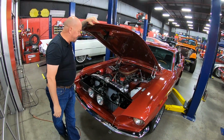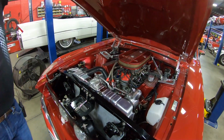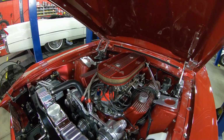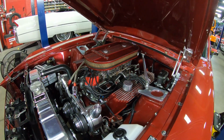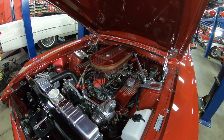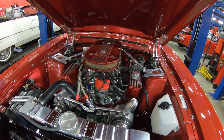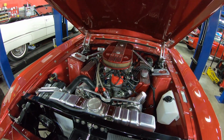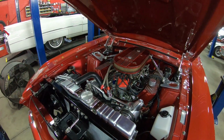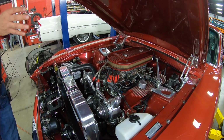All right, under the hood here, we got 428 power, all painted up to match the rest of the car. Looking sweet. Polished up Edelbrock dual fours, Edelbrock intake, all polished up. Looks like a serpentine belt setup on it, all aftermarket, all polished up. Aluminum radiator, all polished up. The whole engine compartment painted to match the rest of the car. It's got a Wilwood master cylinder on it.